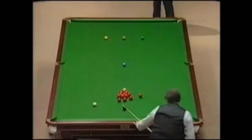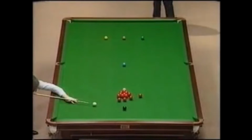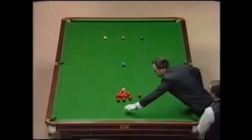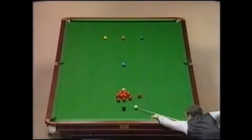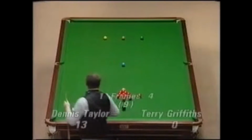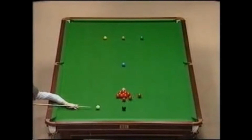Well, Dennis weighing up the possibility of an open red there, but he's got to be very accurate with the cue ball, bearing in mind that he cannot afford any mistakes. Well, that was certainly a cracker. That degree of safety with it, but nevertheless.